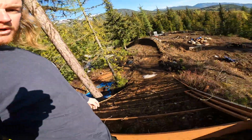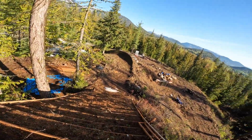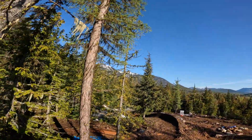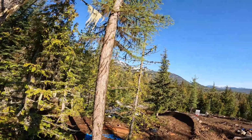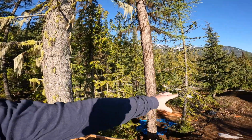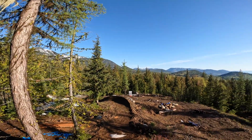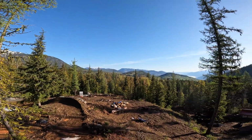Alright, so I'm just standing on top of this big wooden jump landing thing I've built. It's pretty hard to show you what it is from up here, but I just wanted to show you the view before I get stuck into the jumps. So eventually I'm going to build my house in this forest, and then it's going to overlook this view down here into the valley.